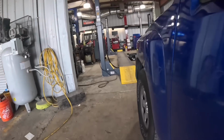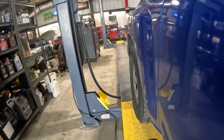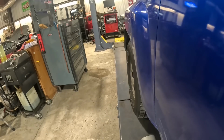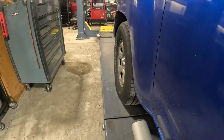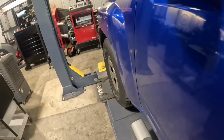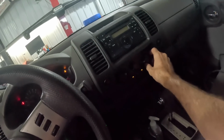All right, let's get this bad boy up on the rack right here. I don't have a spotter, so we're just gonna rely on my chronometer measurements here to make sure we don't drive off the rack. Keeping the tire parallel to the edge of the ramp right here. There we go. Good to go. Let's turn on some AC while we're in here. It's a little warm. So I've got the scan tool connected here.